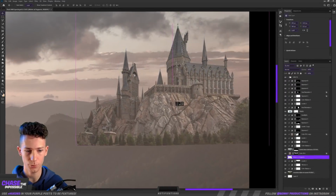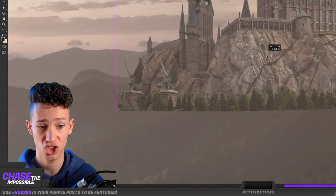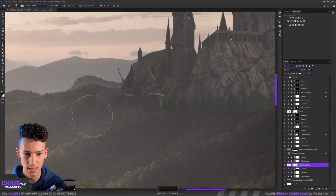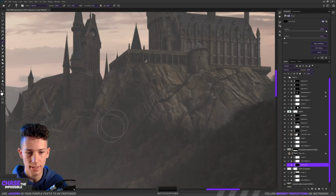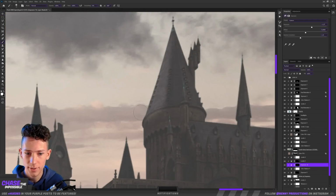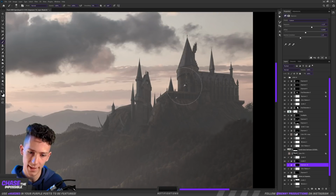I'm gonna put you right there. That already pretty much does it. Let's erase some of this stuff. This whole side should be a lot darker. I'd say that is pretty good. Maybe some highlights though, because the lighting doesn't really match. Yep, that is even better.